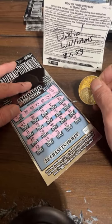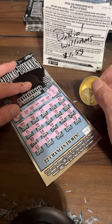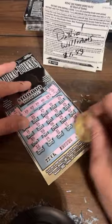28 and 3 we don't have. 39 and 40 we do not see. And 24. Do not see a 24 as well. Looking like a loser on that one as well. Next one's going to be a winner. I hope so, Juan. I hope so.